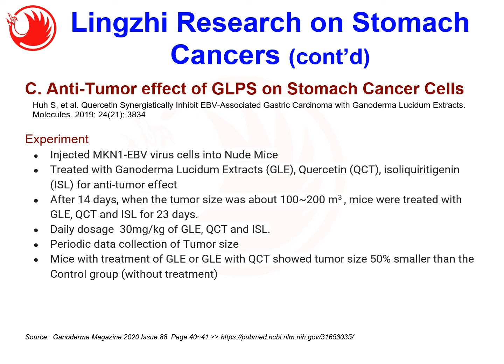After injecting the virus, 14 days later the tumor size grew to about 100 to 200. Then they started to treat these mice with the three components, Ganoderma lucidum, QCT, and ISL, for 23 days, with a daily dosage of 30 milligram per kilogram. They periodically monitored the tumor size.